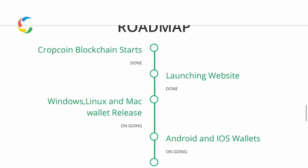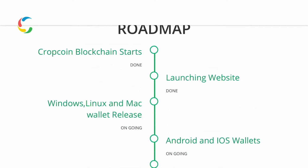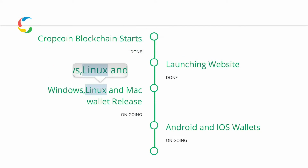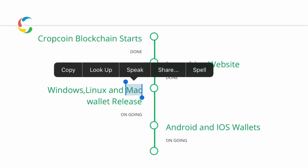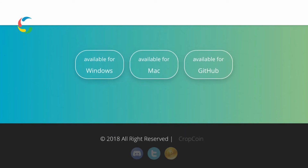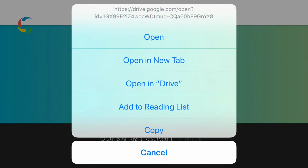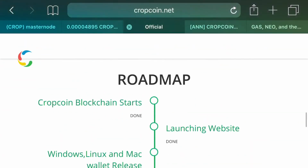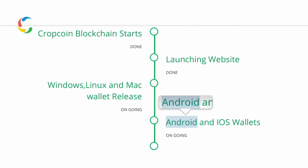And right now I use a Mac, so I can't stake, so that's okay with me. But the blockchain's going to start, and that was, I think, in January. They launched the website in February, and now we're waiting for them to release this on Linux and on Mac. Right now, let's just click on the Mac one. Oh, they do have the Mac one. The Mac one's available. I don't know if a Linux one is available, and I don't think they have the Android and iOS wallet.